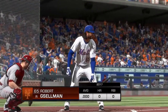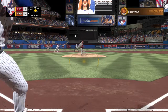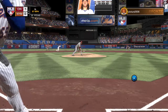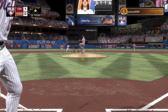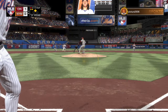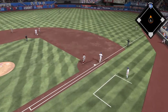Into the box, Robert Gesellman, as he'll look to bring home that tying run from second with a base hit into the outfield. Here's the first pitch. Swing and a miss, just behind a lively fastball. Good hard slider there, but it runs away. It's a ball and a strike. Swung on and missed. 1-2 now. Hit down the third baseline. To his right, Suarez, and the throw to first is in time. One gone.